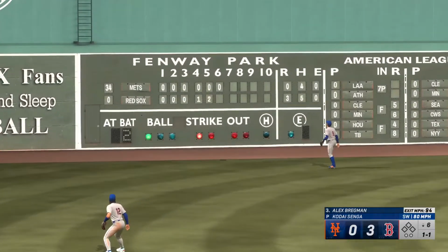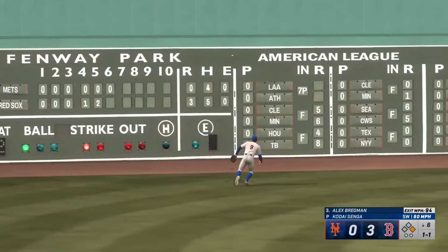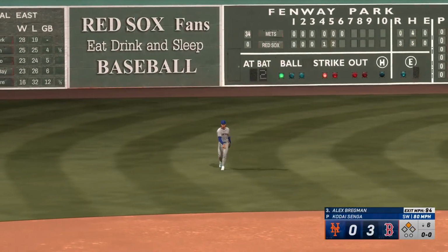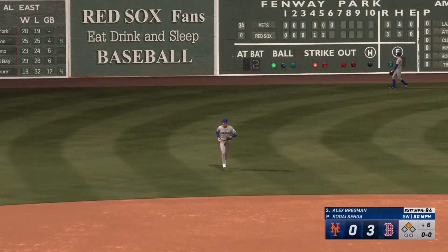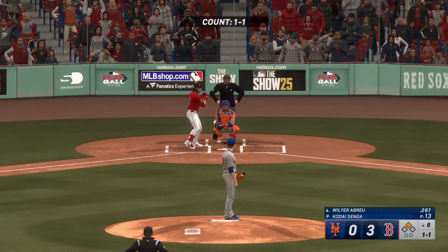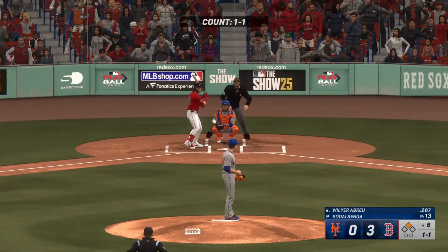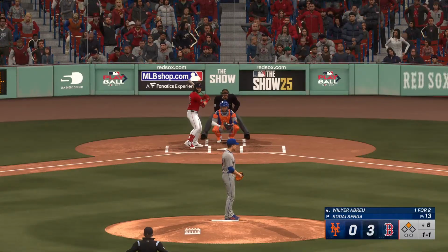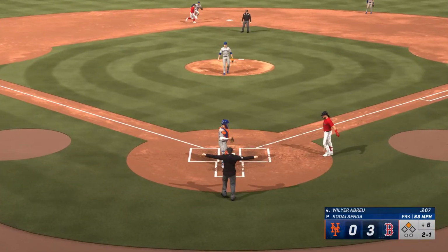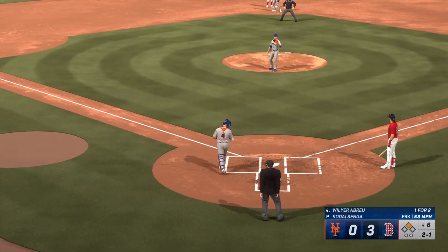Way back there. And it's off the Green Monster. In safely with a double, his second of the day. 2 hits for him in this one, both for extra bases. Got to feel good about that. Anytime you smoke a ball off the wall, you kind of think about what it could have been, but obviously you have to be happy with that result. 2-1. Stepping in, Wilyer Abreu.